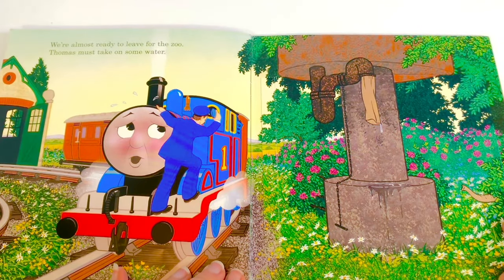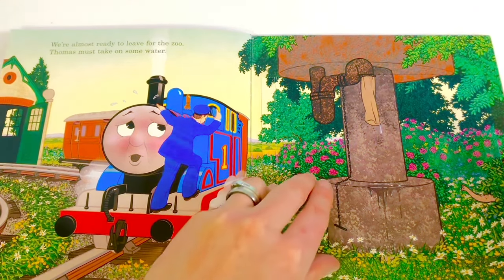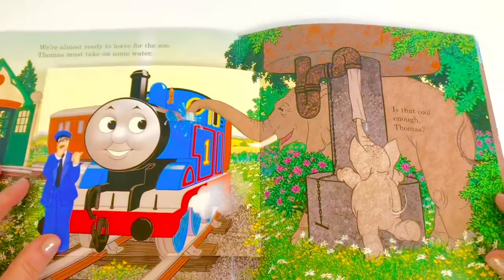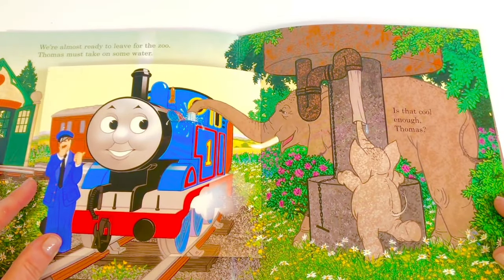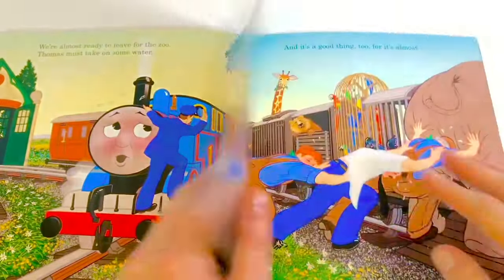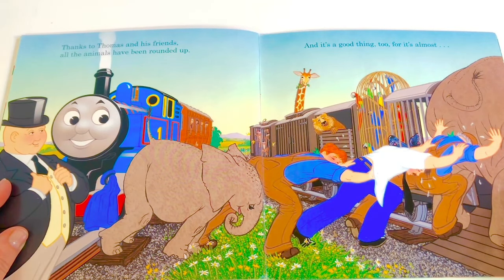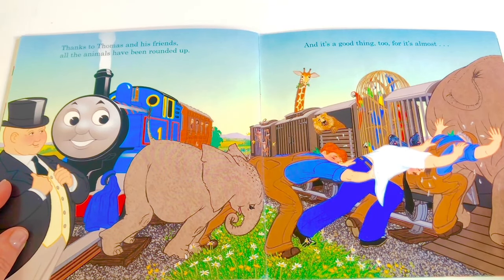We're almost ready to leave for the zoo. Thomas must take on some water. Is that cool enough, Thomas? Thanks to Thomas and his friends, all the animals have been rounded up.